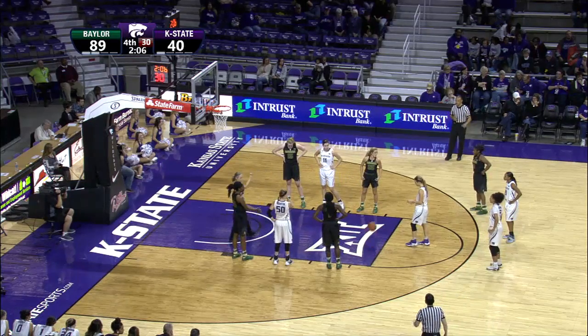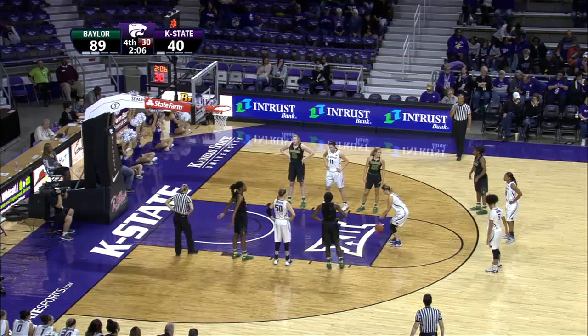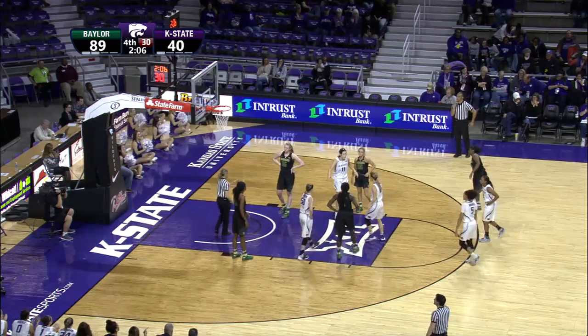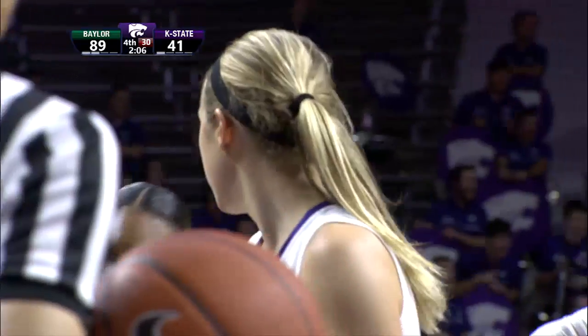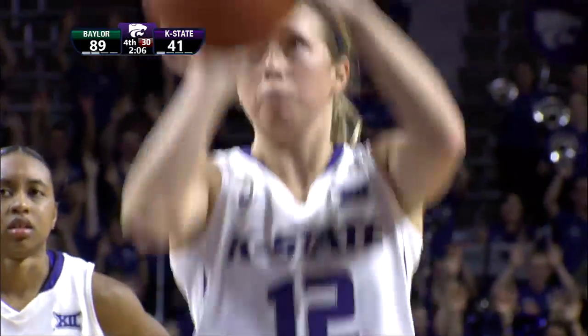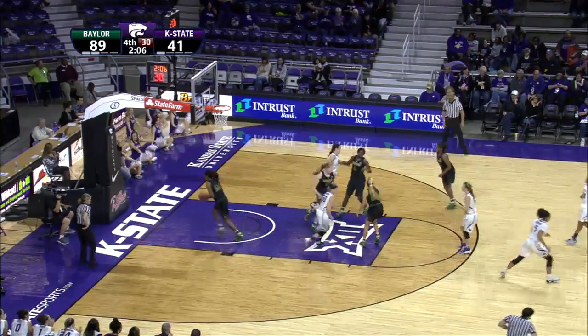Kelly Thompson to the free throw line to shoot a pair of free throws. And the senior for K-State from nearby Riley, Kansas, and Riley County High School. It's her name in the book with a free throw. And makes both.